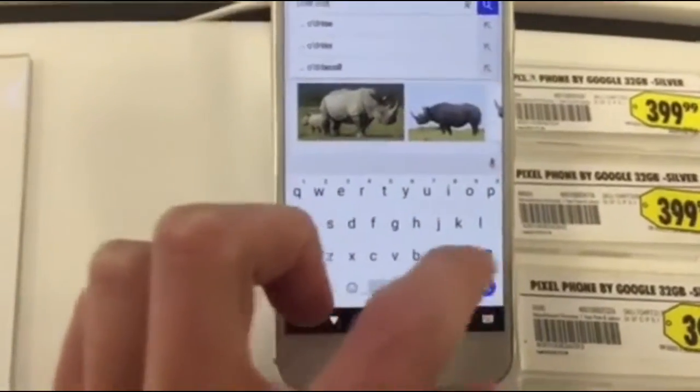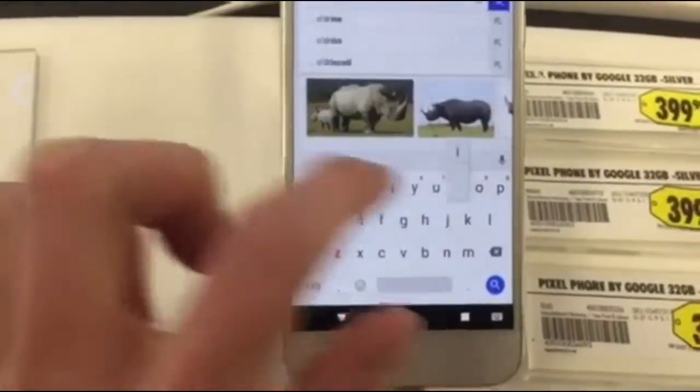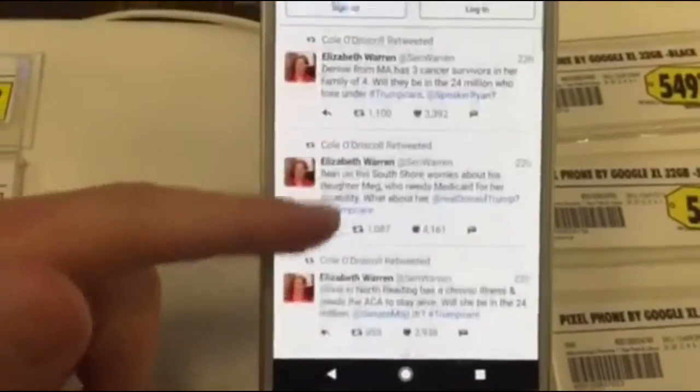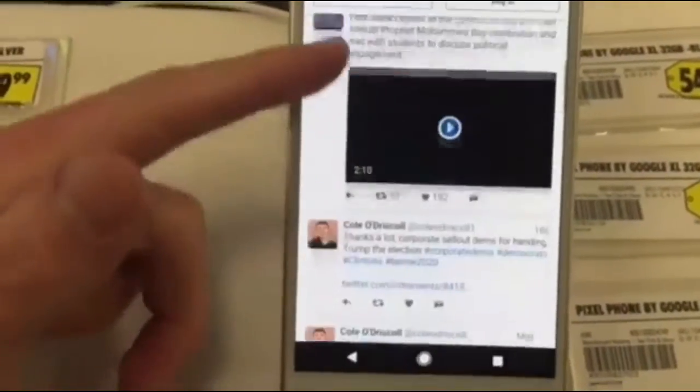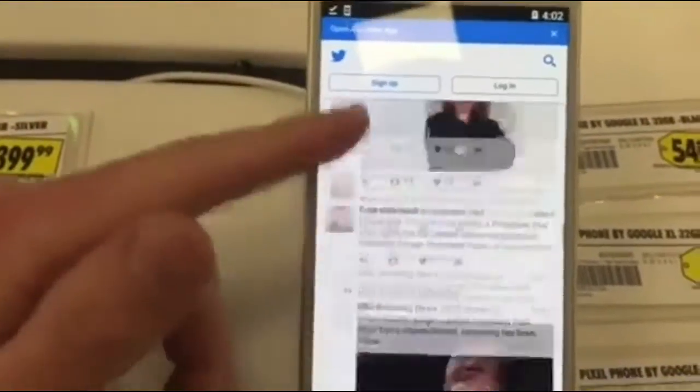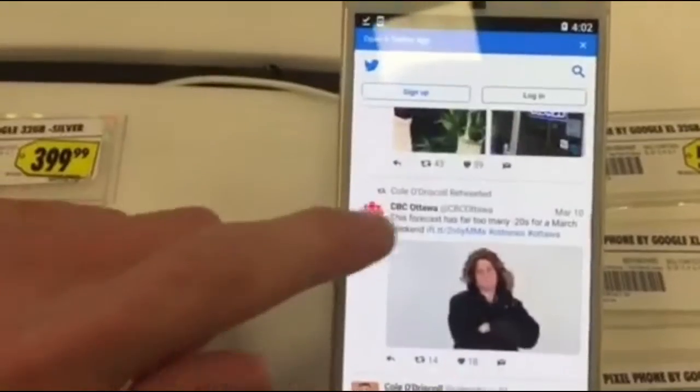So if you're looking for a really good smartphone that just outdoes all of the competitors, this one isn't it. But if you just want a basic phone that runs good and will last long, this phone is perfect for you. So that's all I'm going to say here.